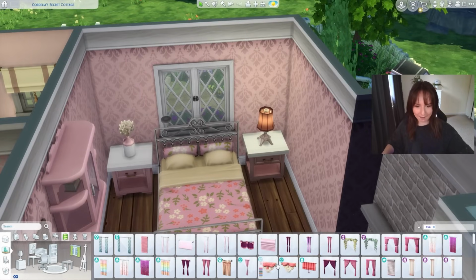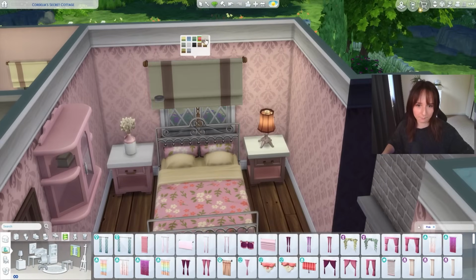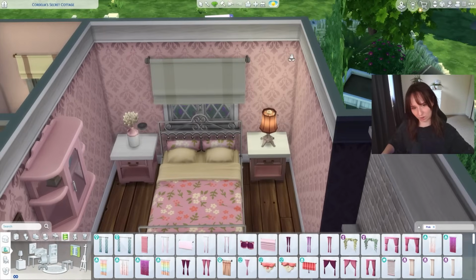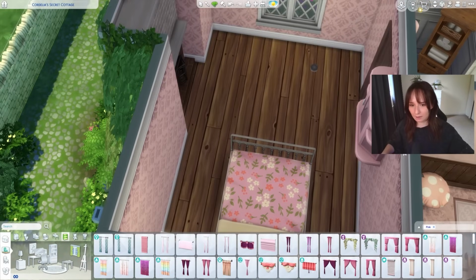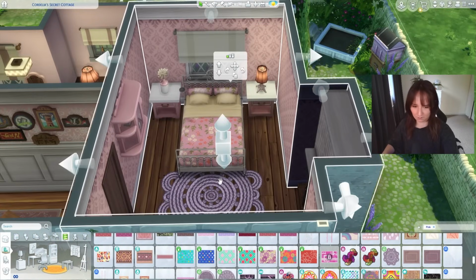Such an old little lamp. Okay, lovely. And I think maybe that as well over the bed, but maybe like the white. Actually, the white is okay. Okay, so we've got that there. Then a nice rug. Oh, maybe like that. Ugh, no, not the right swatch.